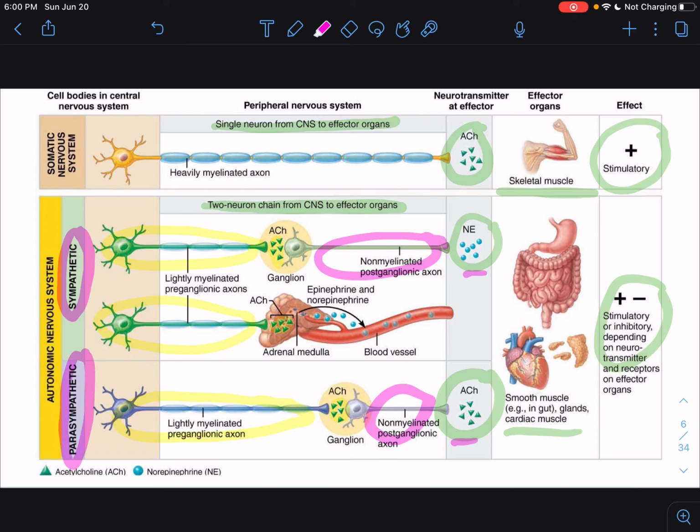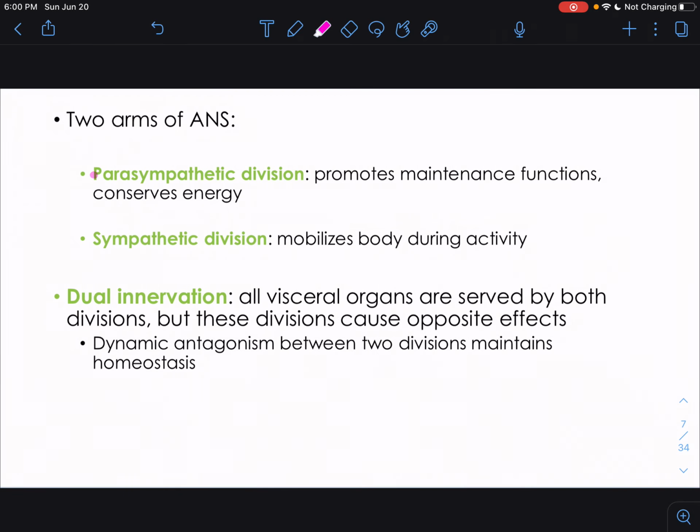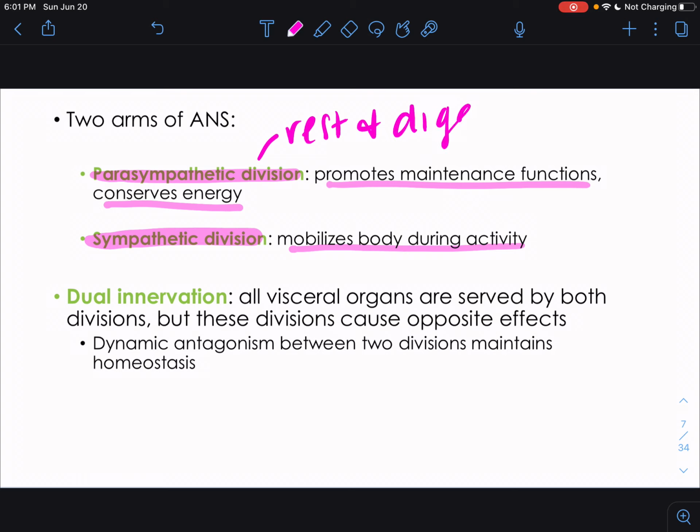Okay, so these two divisions innervate everything. There's a few organs that don't have overlap, but most organs will be innervated by both sympathetic and parasympathetic fibers, and they have different effects on our organs. Okay, so our parasympathetic division promotes the maintenance functions and conserves our energy. Sympathetic is the opposite. It mobilizes the body during activity. So you'll hear the parasympathetic division called rest and digest, right? So just maintenance function, getting our energy back, resting our body, resting our tissues, so on and so forth. Our sympathetic is known as our fight or flight.